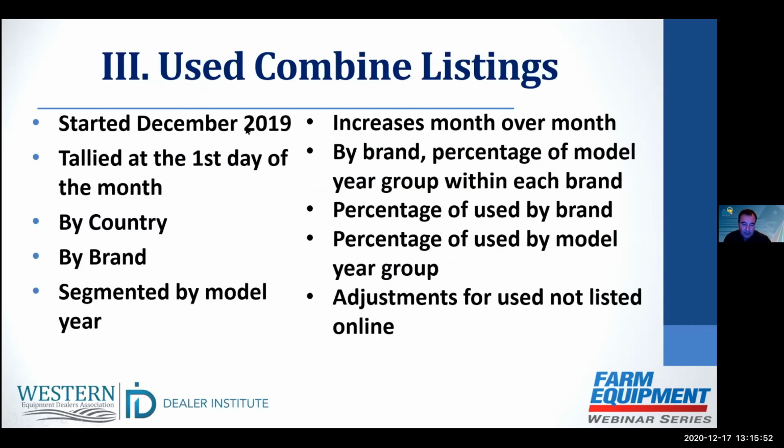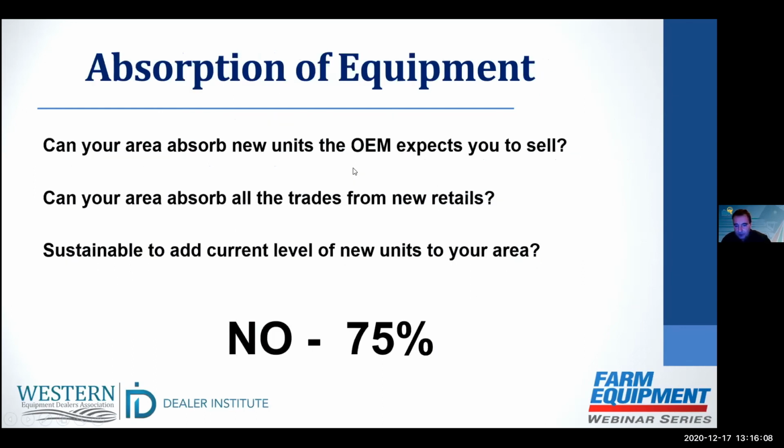Okay, and this is something I started after the study last fall. I wanted to start breaking down how many used combines are really being advertised out there, where we're at. You can see how I've broken it down by all these different things on the screen here. Whoops, I went the wrong way.